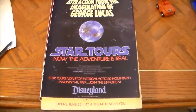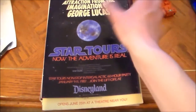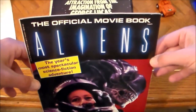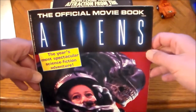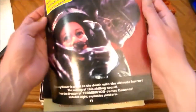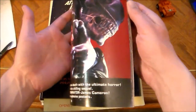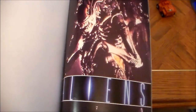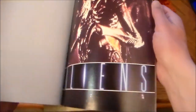Okay, now the one magazine I actually saw that got me checking that whole section out and led me to all of these was actually this. Did you know this existed? Aliens, the official movie book. Dun dun dun dun dun. No. I still have that damn Terminator song stuck in my head. Dun dun dun dun dun. But this is pretty cool. Can I zoom out a bit? No. We're zoomed out as far as it goes.